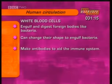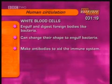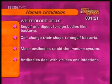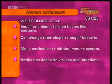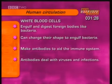White cells also make antibodies to aid the body's immune system. Antibodies fight threats from viruses and infections from outside the body. The next clip explains how antibodies and the body's immune system works.